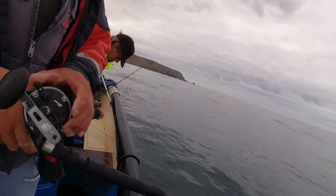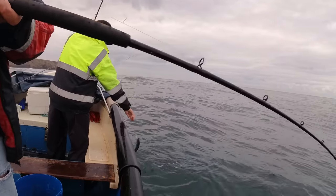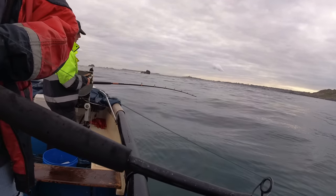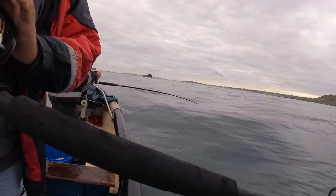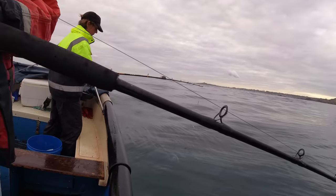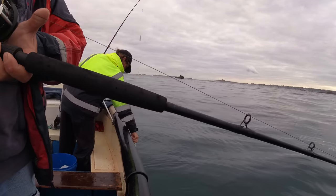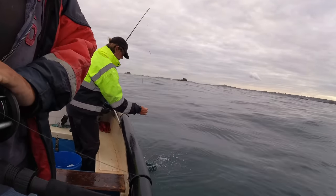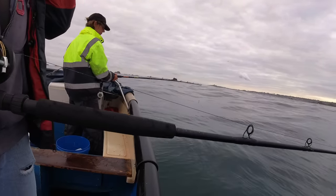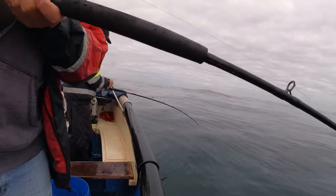Is it a monster? It's a little bit smaller, but I think it's good enough. It felt like it was going to be a good one at first. Our drift is definitely slowing now. Okay, cranking them. I know what I've got.